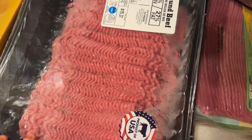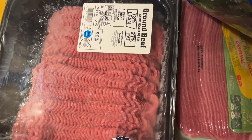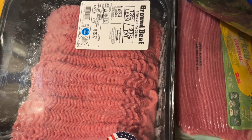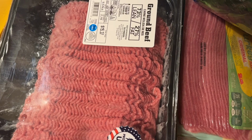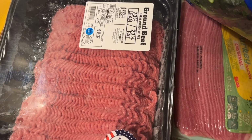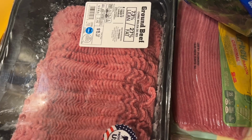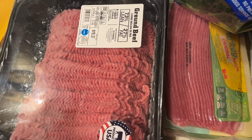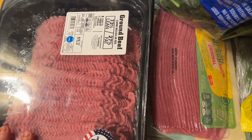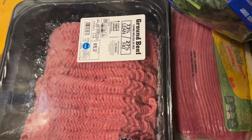I'm not going to throw a fit about the grade of this ground beef. It is still ground beef. Would I prefer a 90-10? Absolutely. Can my chihuahuas eat this? No. Downstairs in the freezer from Sam's Club, I do have the 90-10 for my chihuahuas. They're 1-pound single packed portions, and they come 3 in it together. And I believe, oh goodness, I don't remember exactly what the price is for those down there.